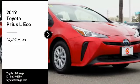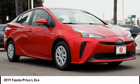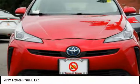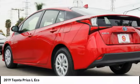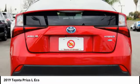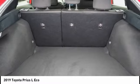Come test drive the 2019 Prius. Prius offers harmony between man, nature, and machine. Using the wind, the sun, and advanced hybrid technology, Prius is a true full hybrid. One reason for its EPA estimated combined 50 miles per gallon rating.